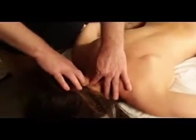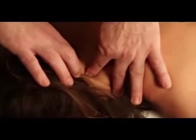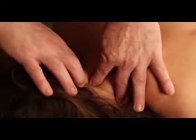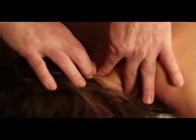You get the releases on both of these muscles, and I've actually had clients have their hearing come back, and vertigo almost always goes away when you get both of these muscles to release. So, a good one to know. Okay, let's go into the spinal muscles next.